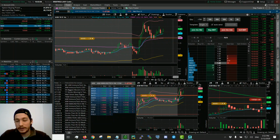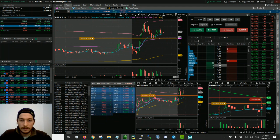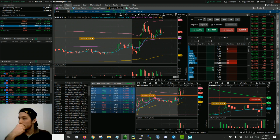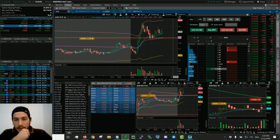I typically don't like trading breakouts at 3:53 local time, so 9:53 a.m. Eastern Standard Time. Shaky, shaky, shaky. 1.43. $1.43 is being chipped away right now.